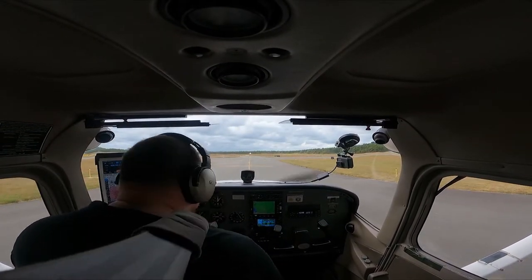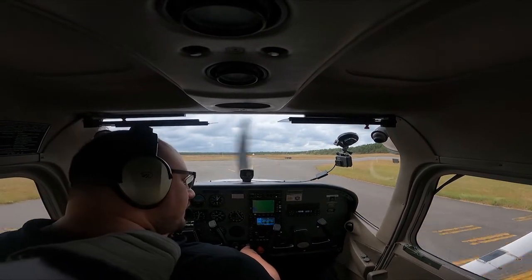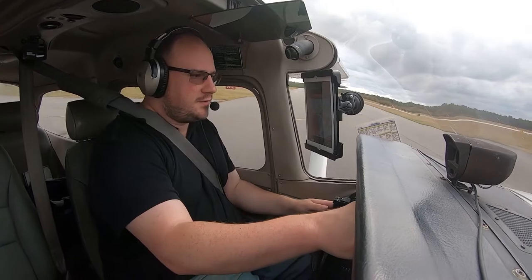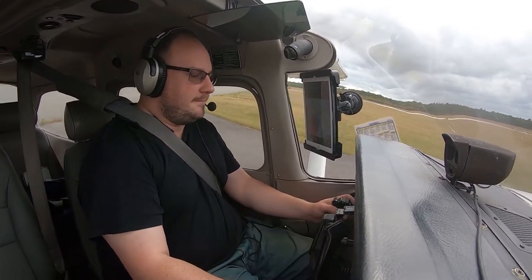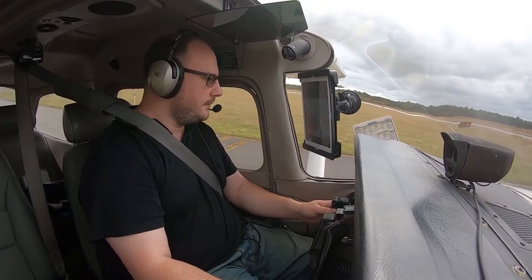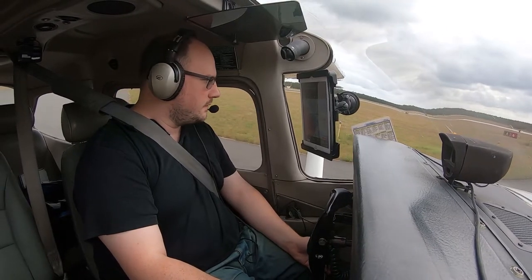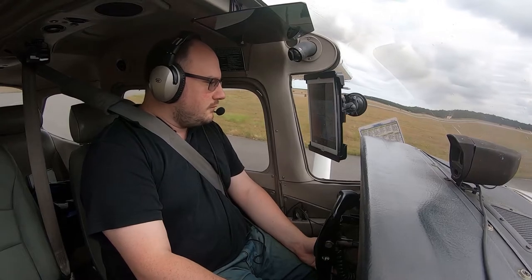Clear left, clear right. Ocean County traffic, Skyhawk 7 Mike Echo, crossing runway 32/14 at Alpha. Ocean County traffic. Check, check, check, check, check. Okay, cool. Let's get marker hot. Alrighty.